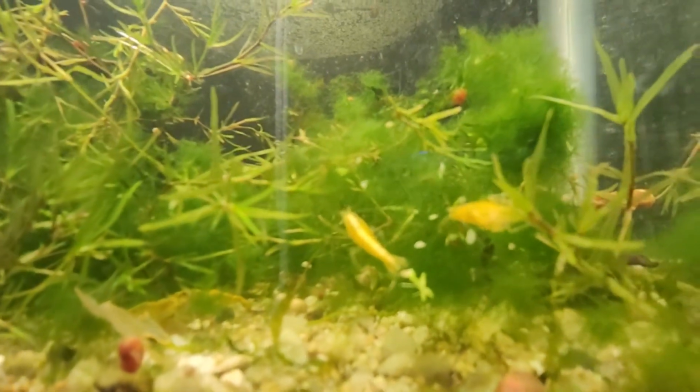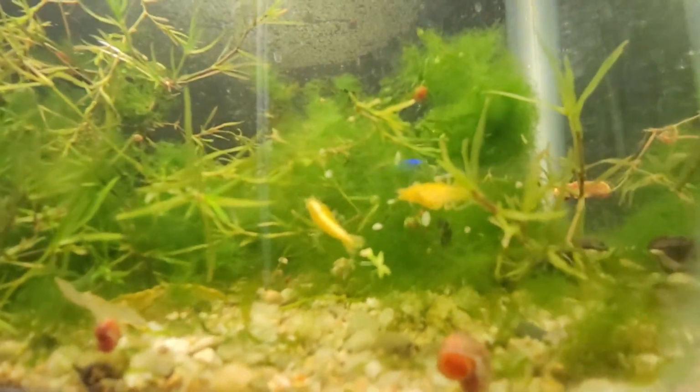But let's get inside and get those shrimp that were unboxed into a nice little scape and hope they start breeding up a storm. Here we are in the fish room checking in on things.